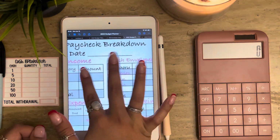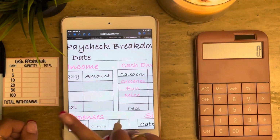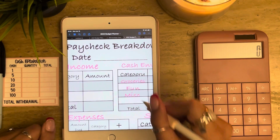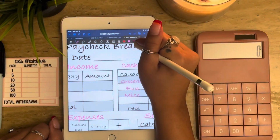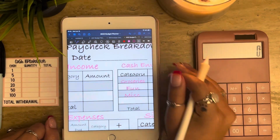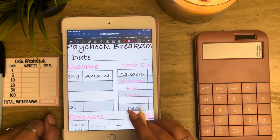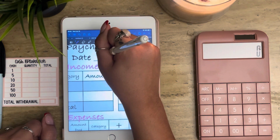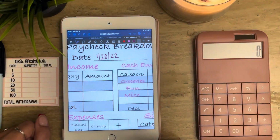The date at the top, I'm going to go ahead and just mark it for tomorrow's date, because tomorrow we're going to go ahead and do this stuffing. So I'll mark it for that. One second. And I do have it a little bit zoomed in today so that you're actually able to see what's on my iPad. Okay, so we're going to mark 1, 20, 22. That is tomorrow's date.